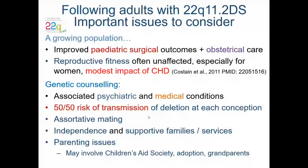What's brought in by the person's partner to individual risk for the offspring. Independence is the issue. Everybody wants everybody to be independent, but often supportive families are incredibly important. And again, lifelong, we've got lots of families with 70 and 80-year-old parents still doing yeoman service for supporting their adult offspring with 22q, and enabling the provision of services that are required. And we have a fabulous social worker in our clinic that helps do that.